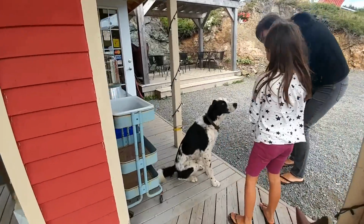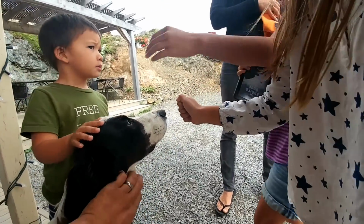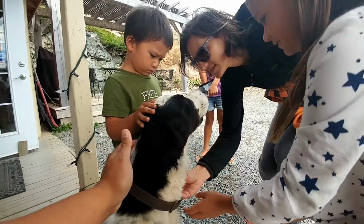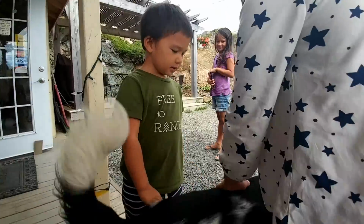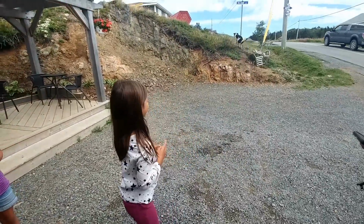Look at the nice doggy. Hi, nice doggy. You're a good dog. Good boy. Are you sure it's a boy? Yeah, it's a boy. My name is Crosby. Crosby? Where are you going, Crosby? Oh, he wants to play, that's what he is. He has a tennis ball.